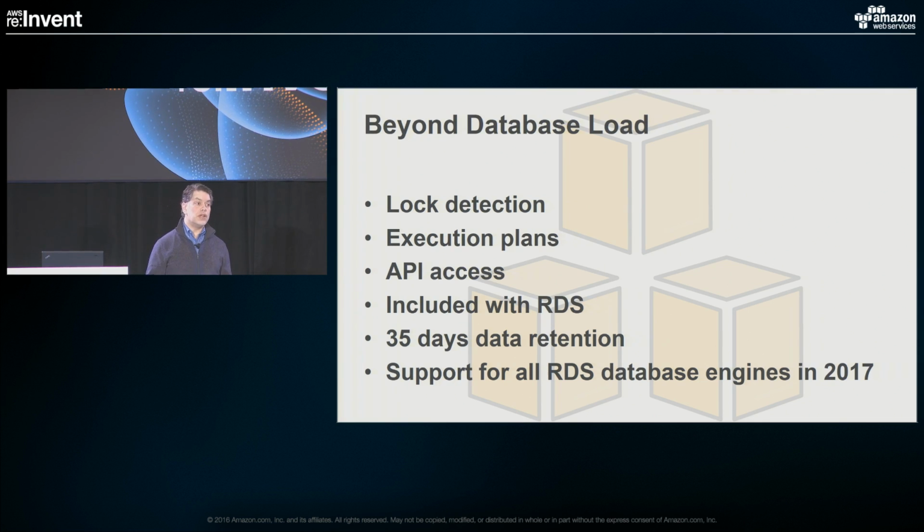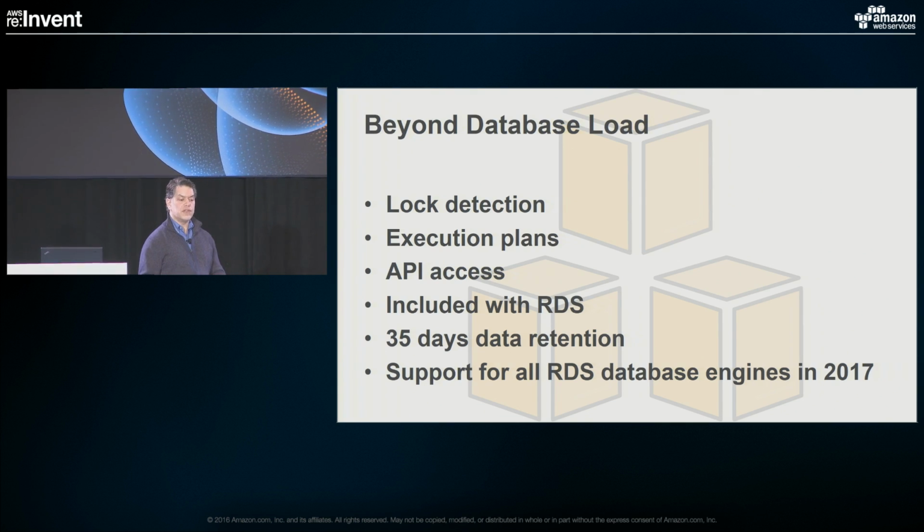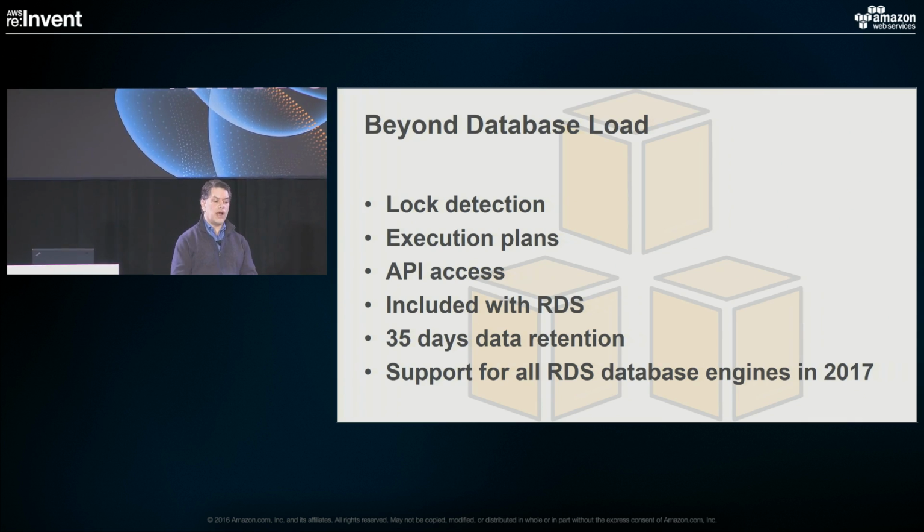This feature is included in RDS at no additional charge. By default, it includes 35 days of performance data retention. And right now, we're making it available initially on the PostgreSQL-Compatible edition of Aurora, but you can expect it to cover the remaining RDS databases in our suite over the course of the year of 2017.